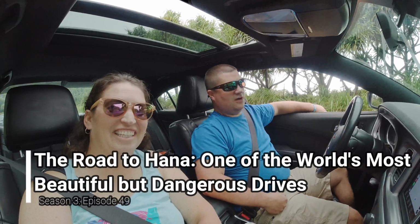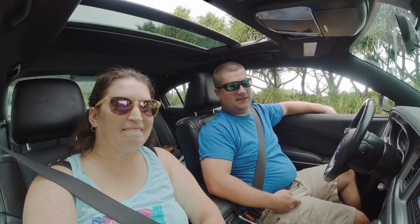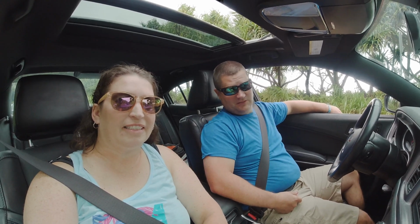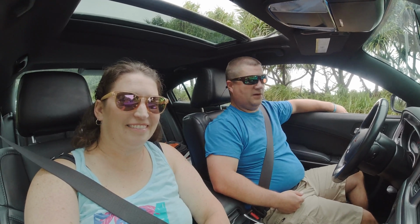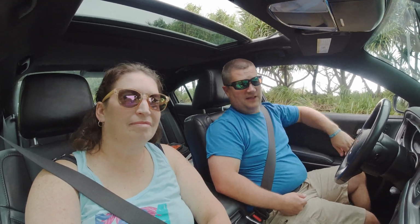Morning, guys. We are doing something a little new today for us. So we're on Maui and we decided to go ahead and take the road to Hana as one of our first activities to do. So we are stopped in traffic right now, and parts of the road are under construction. I think they're trying to make some improvements to the road at this point.